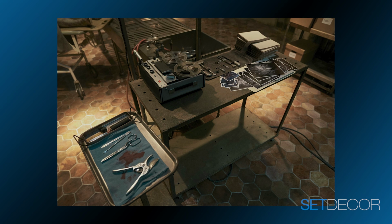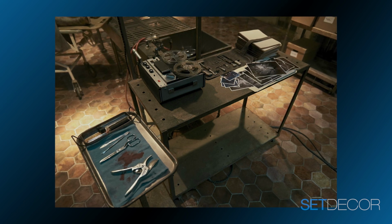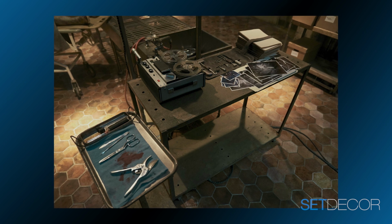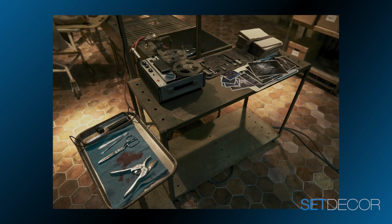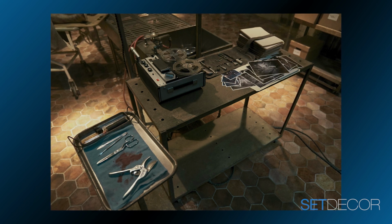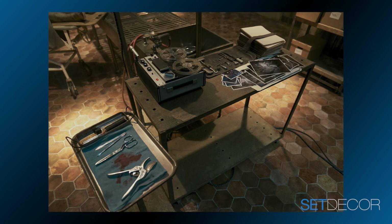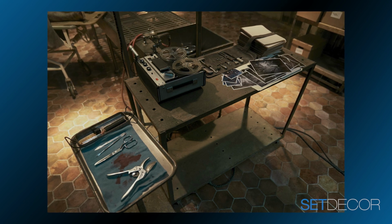They did such an amazing job for faux tile. That set, we were there a lot, so all the details really needed to work to be able to shoot it. And it was fantastic. The floor really was the winner of that set. They did such a great job.